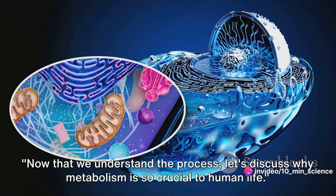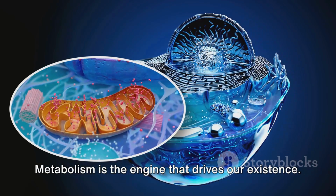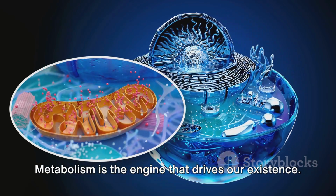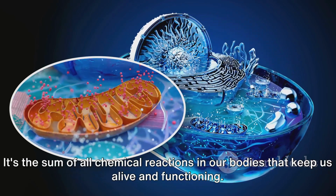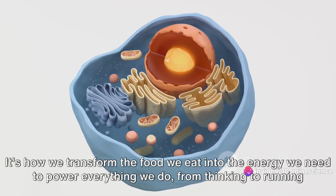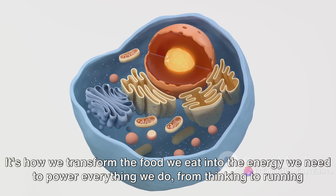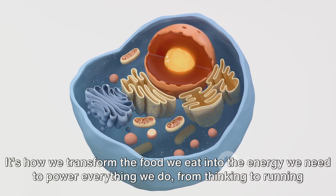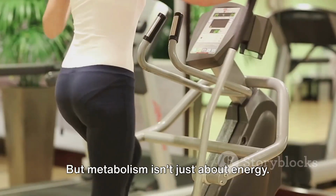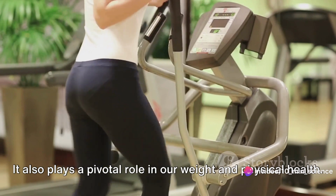Now that we understand the process, let's discuss why metabolism is so crucial to human life. Metabolism is the engine that drives our existence. It's the sum of all chemical reactions in our bodies that keep us alive and functioning. It's how we transform the food we eat into the energy we need to power everything we do, from thinking to running a marathon.